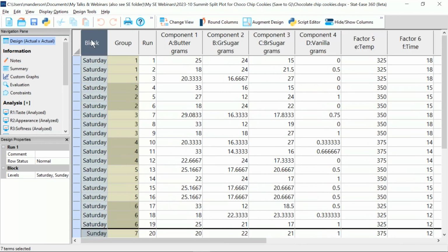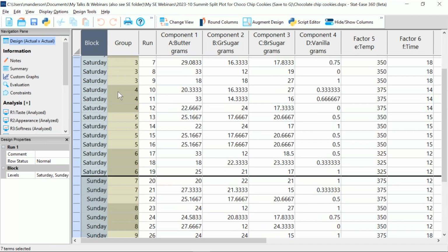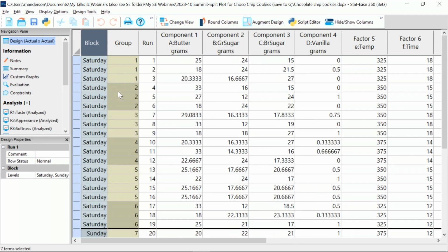This design was built in a way that was optimally split for the runs on Saturday versus the runs on Sunday. And this took us a lot of negotiation with Jessica to figure this out. How many runs is she willing to do? And this is very ambitious, I have to say. Now we see the next column, which is the group, and this is the split plot.